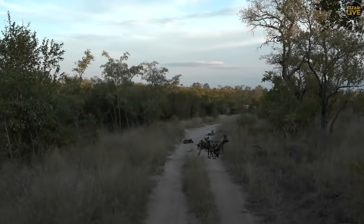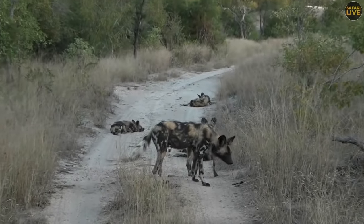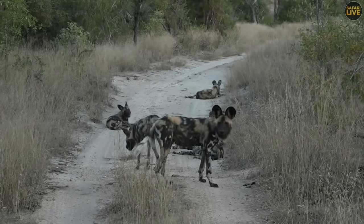Looks like they're going to plonk themselves down in the road, possibly. They've got lots of shade now. The sun is very low on the horizon. In fact, it's going to be setting very, very soon.